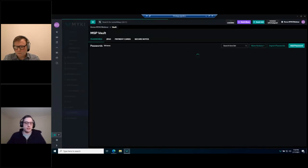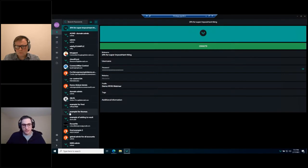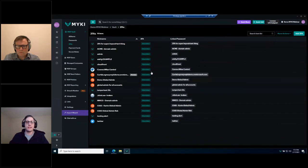So as you saw, I just clicked on this briefcase over here, and this brought up my MSP portal to manage my MYKI vault for my team. This is broken down into a very similar kind of organization, where the left column is to navigate all the different sections, and the right side shows me the actual data that I'm going to be working with. I can always go back to my desktop app to view what's unique to me. But if I want to go back to my MSP portal, it's right there. So in this vault, just like in my personal account, I can have passwords. I do have a dedicated 2FA section, so I can have 2FAs and help manage those for my passwords as well.